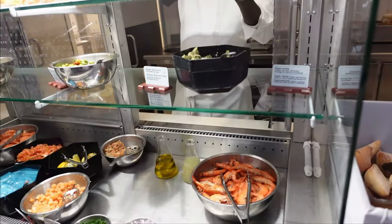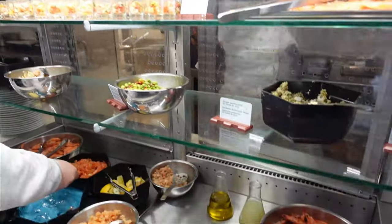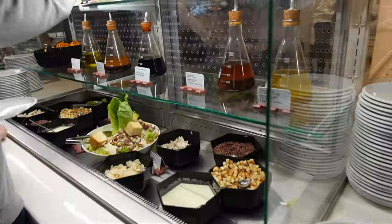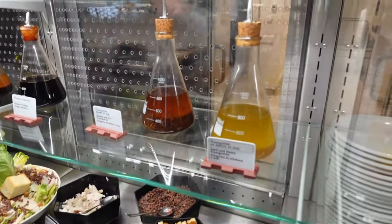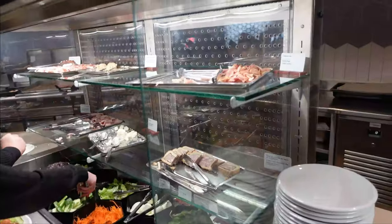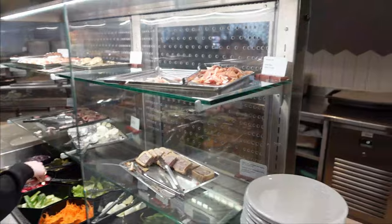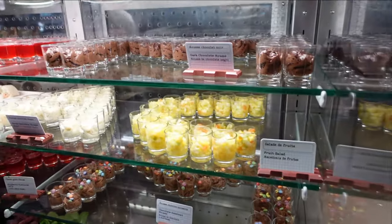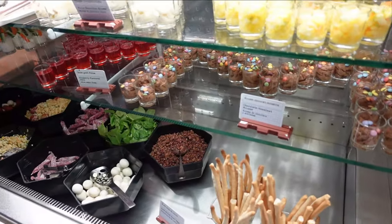And they have this like cold section with salads and some salmon and stuff. Caesar salad with giant croutons. Some hummus. And more salad and meats there. And then a mix of things here, mini chocolate pot, that looks nice, fruit salad, chocolate mousse, white chocolate mousse, and then randomly some salad bits down there.